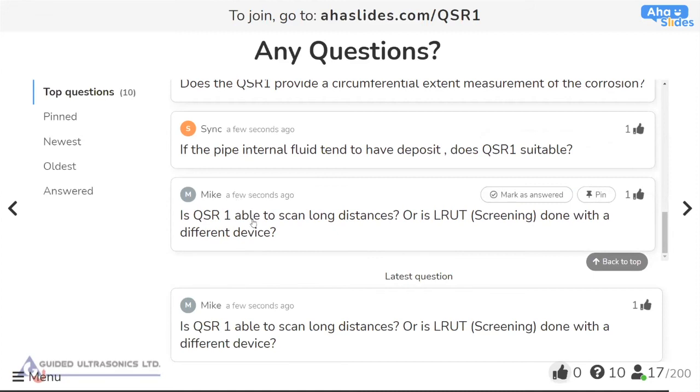Is the QSR1 able to scan long distances, or is LRUT done with a different device? The scanning is relatively slower compared to LRUT. Our screening technology is able to scan hundreds of meters of pipe within a few minutes, whereas the QSR1, because we are focused on accuracy and sizing, is not built to scan very long distances, such as what maybe you're thinking about with pigging. So it's not comparable to pigging. LRUT or screening is done with a different device, so you wouldn't use the QSR1 to do screening.